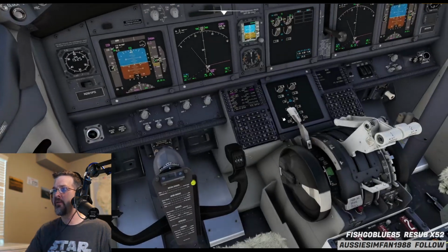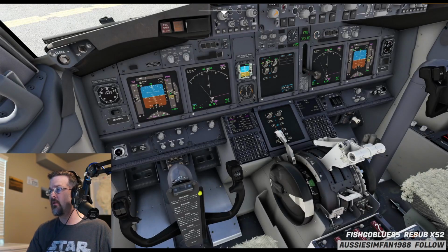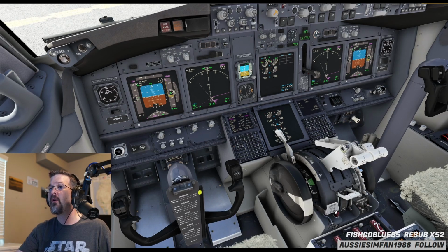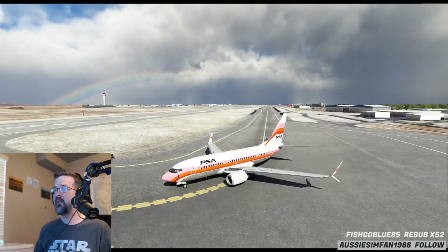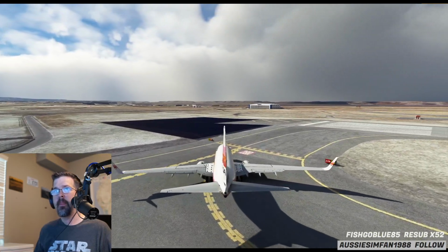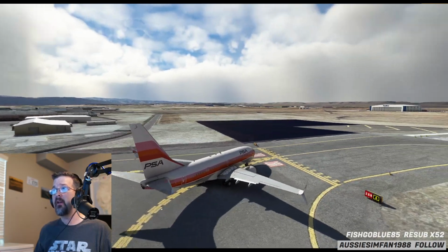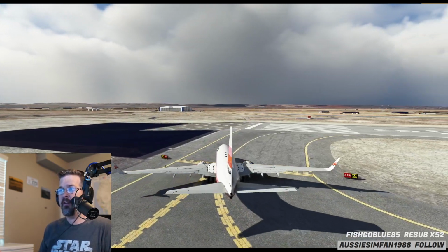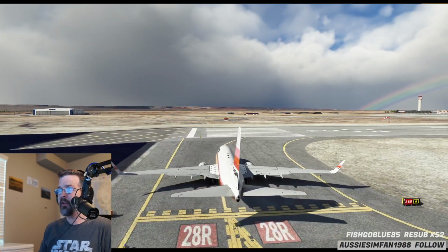It's interesting, the 3D models are not even working. Oh, so it is requiring my toggle. Oh, there's an aircraft right there. He's on the other side, okay. Boise traffic, American 572, entering 28 right for line up and wait, Boise traffic.